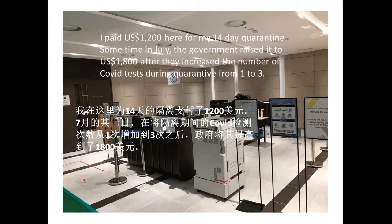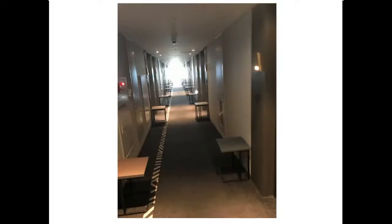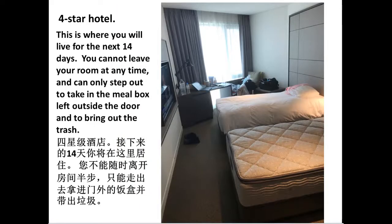I paid $1,200 here for my 14-day quarantine. In July, the government raised it to $1,800 after they increased the number of COVID tests during quarantine from 1 to 3. 4-star hotel. This is where you will stay for the next 14 days.